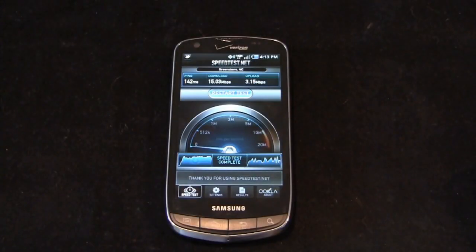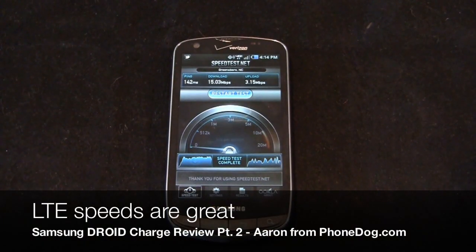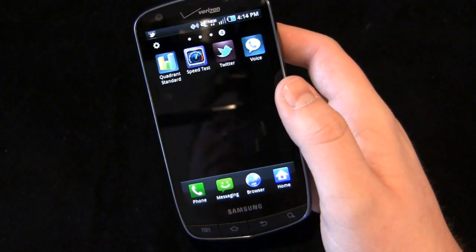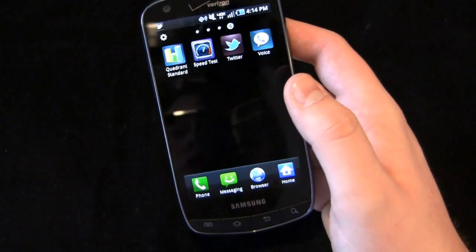But you look at those download speeds, you look at those upload speeds, Verizon's really done a fantastic job with their LTE network. Certainly can't complain. So all in all, the Samsung DROID Charge has a lot to offer. It has that front-facing camera, a better 8 megapixel camera on the back, a beautiful 4.3 inch display.